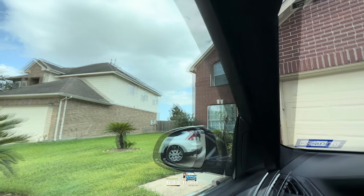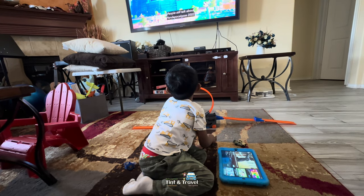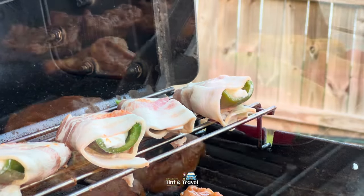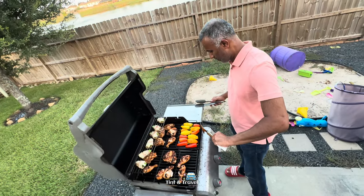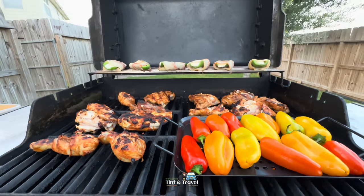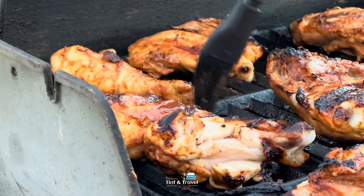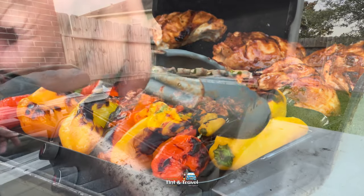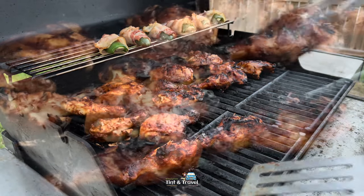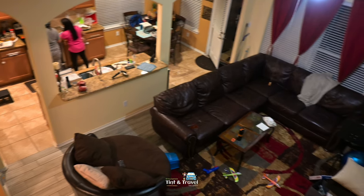We reached in front of Deepak's house. We reached Deepak's house around 3:40. Deepak and Sanju prepared a fantastic dinner for us. Even kids enjoyed the evening.